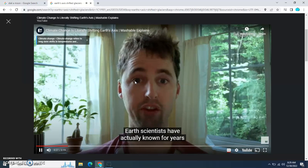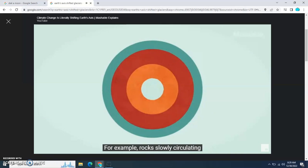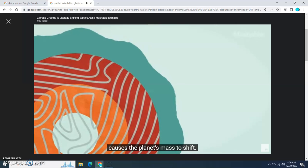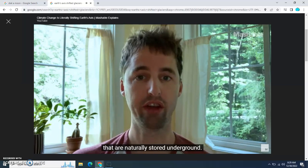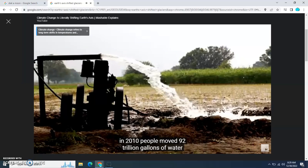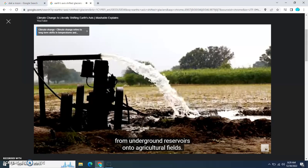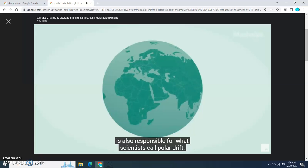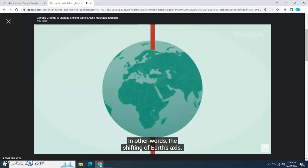Earth scientists have actually known for years that the Earth's axis does naturally shift around. For example, rock slowly circulating deep inside Earth's mantle causes the planet's mass to shift. Shifts are also caused when humans pump out masses of water that are naturally stored underground. For example, in India in 2010, people moved 92 trillion gallons of water from underground reservoirs onto agricultural fields. But scientists now know that human-caused climate change is also responsible for what scientists call polar drift. In other words, the shifting of Earth's axis.